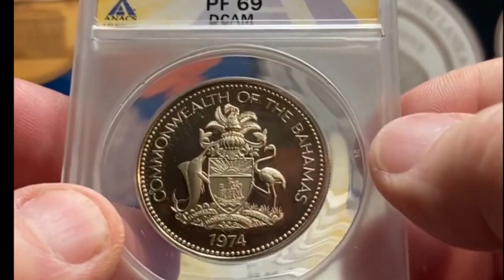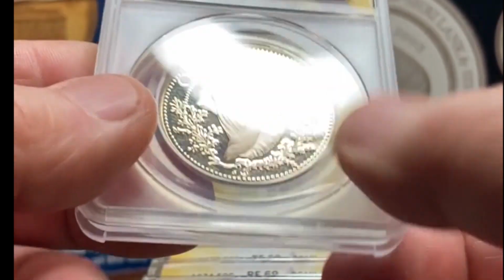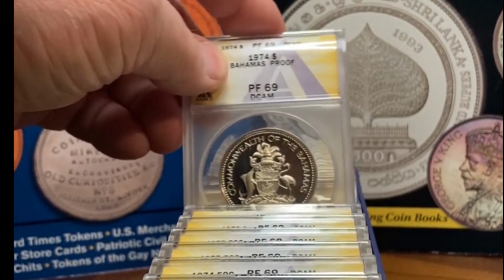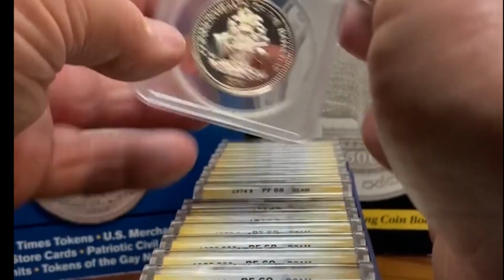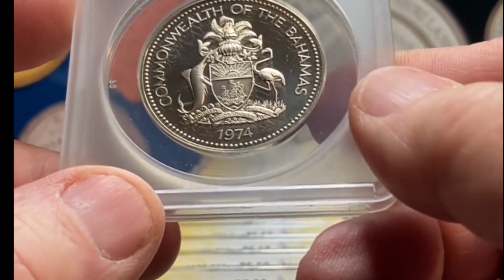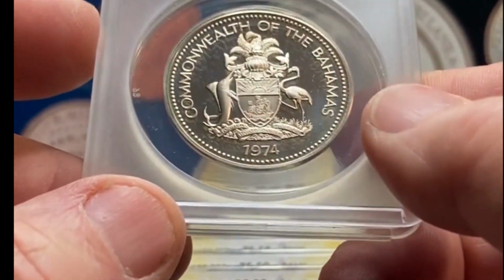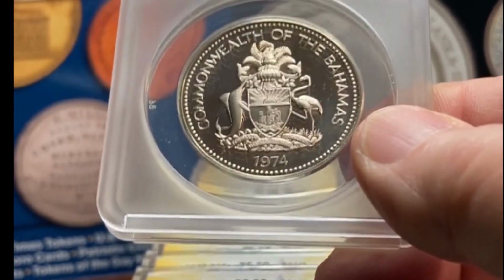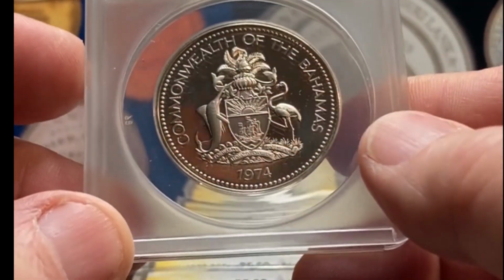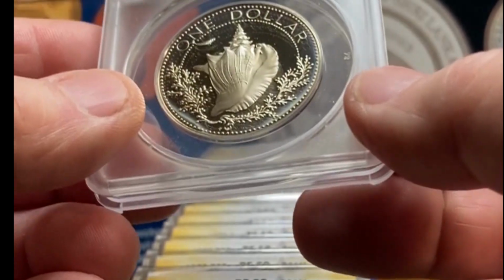Give you a quick look at these. This is the second one. Proof 69. I just love the look of these. And I'm still bewildered why one of them, at least one of them, didn't get a proof 70. I'm telling you, sometimes I think that ANACS is too hard in their grading, and on occasion, on a very rare occasion, they surprise me. I get a higher grade than I expected, but that's a rare occasion. ANACS is pretty conservative in its grading, I think. You may have a different opinion based on the results you've gotten when you sent things in for them to grade.